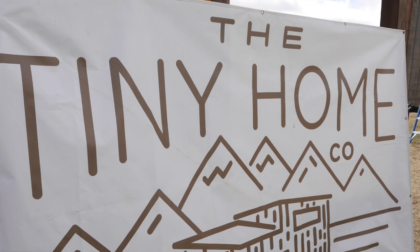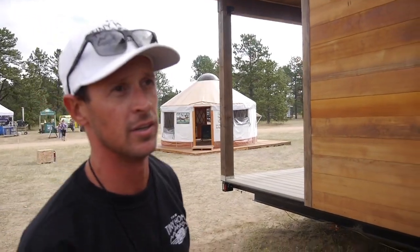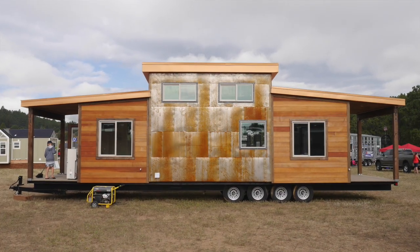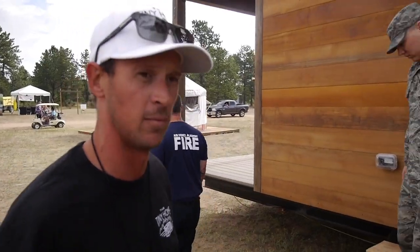This is a neat model where we put some metal siding on it, some tongue and groove cedar siding on it. We've got decks on both ends of the unit. We use a high-quality standing seam roof on a custom-made trailer. Let's go ahead and go inside.